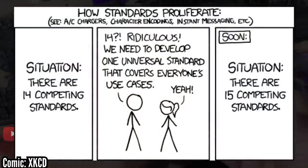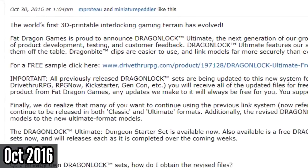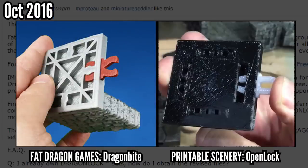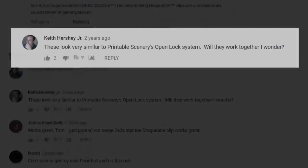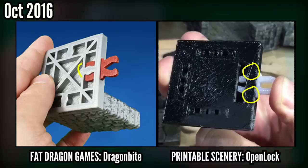A few weeks after that, on October 30th, Fat Dragon Games announces their own evolution called Dragon Bite. While the clips looked similar, the way they worked was actually very different. The key difference was the way the clip gripped the base. OpenLock grips on the outside while the Dragon Bite grips on the inside.